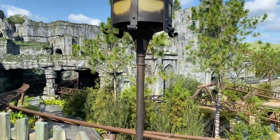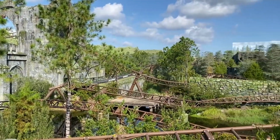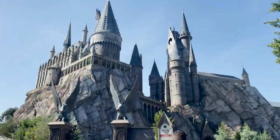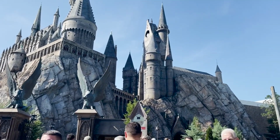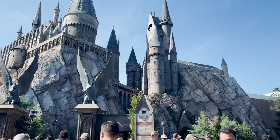But I do believe that the really important thing to keep in mind here is that the Universal Single Rider line does not guarantee that you'll have a shorter wait time, and essentially the Universal Express Pass does. So they are just two different things, right?